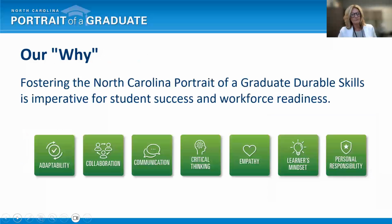Next slide, please. And so our why has always been, this has really guided our work from the very beginning. It's this idea that students need the academic knowledge, yes, but in order for them to be successful when they graduate from high school and beyond, they have to have these durable skills, and that our employers are telling us that the students are not coming with these skills that they really are going to require to be successful in the workplace. So the idea of starting to think about workforce readiness in K-12 has really driven our work and made the background, the anchoring, the foundation of the portrait and our durable skills that much more valuable as we continue to talk around the state about why we're making this shift.